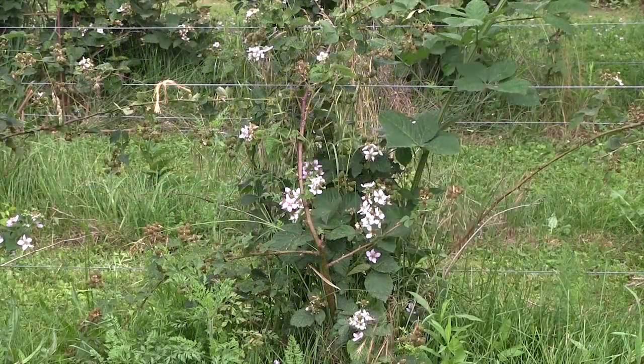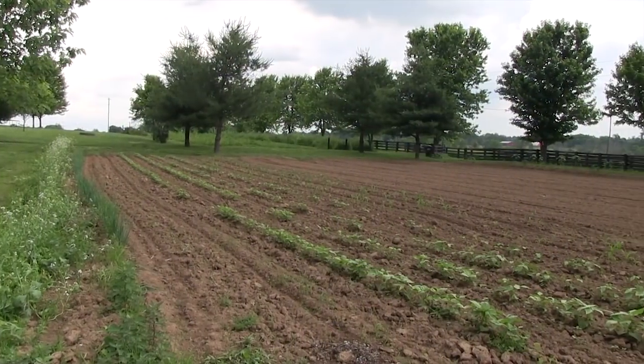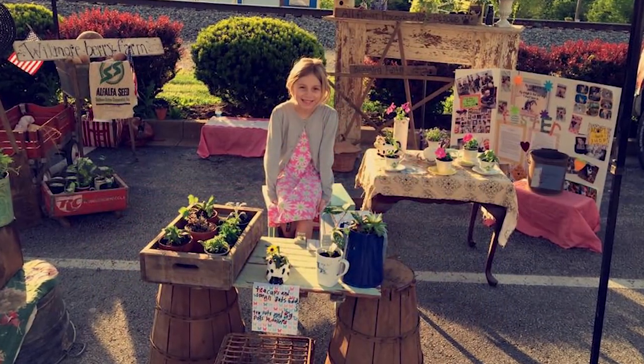So can I take a little tour? Yes, absolutely. Look at your berries. We have some blackberries here, and then we have another patch up on the hill. And then we, of course, grow all kinds of vegetables and sell those. We're part of the Wilmore Farmers Market. As the produce comes on, we try to take it down there.